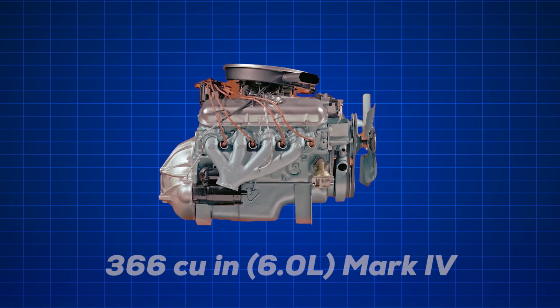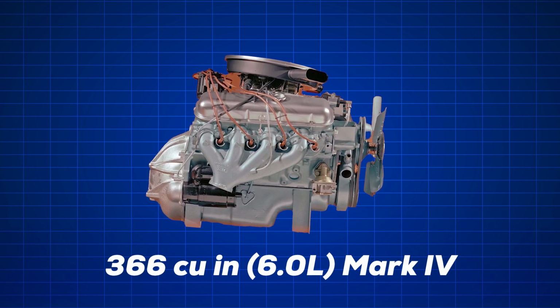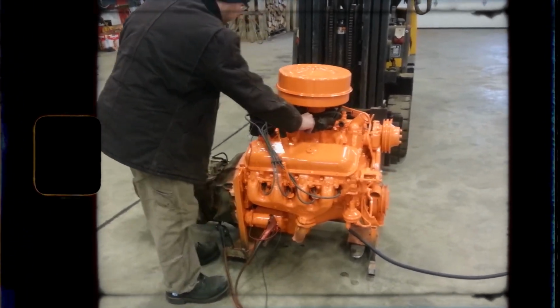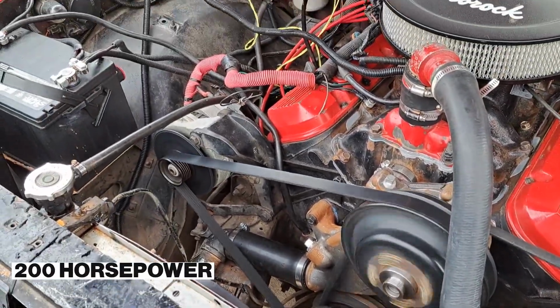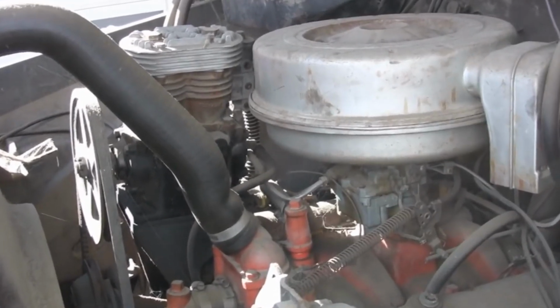The 366 V8 is the engine that you probably won't see in any movie scenes, but you'll definitely see it in the real world, running school buses, dump trucks, and RVs. It's not about flash, it's about relentless, no-nonsense power. With a modest 200 horsepower, don't expect it to break any speed records. But hey, it wasn't built for racing, it was built for reliability.